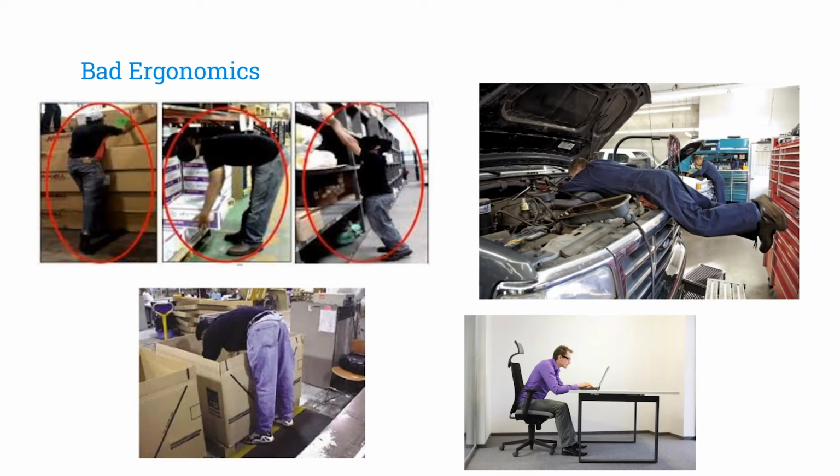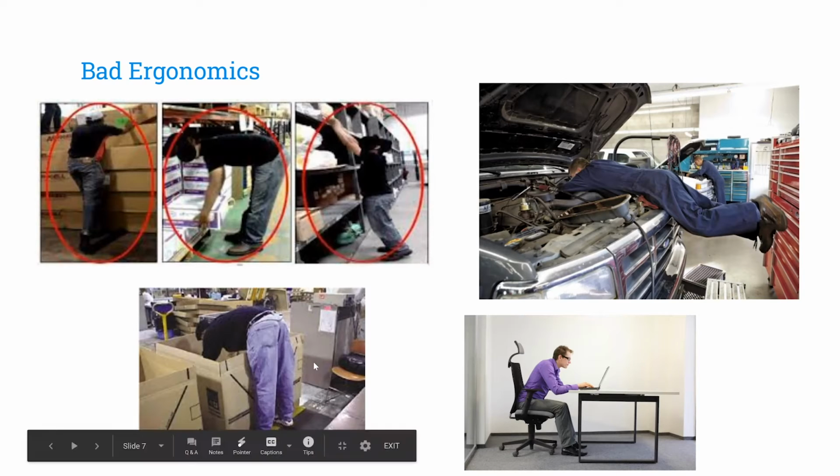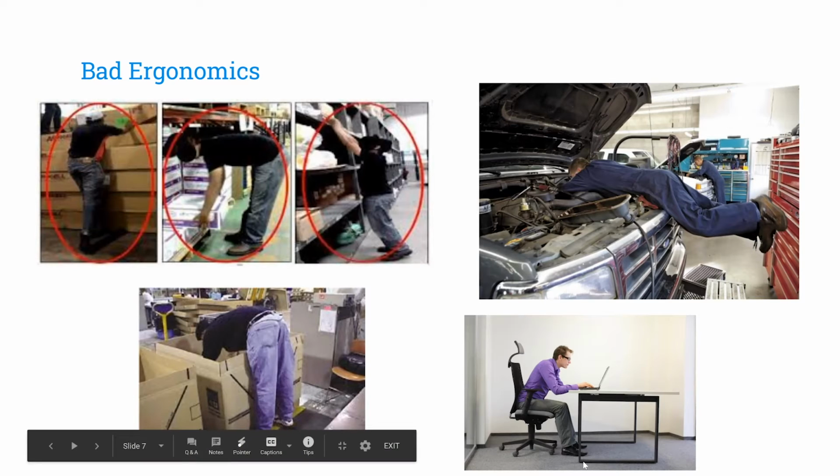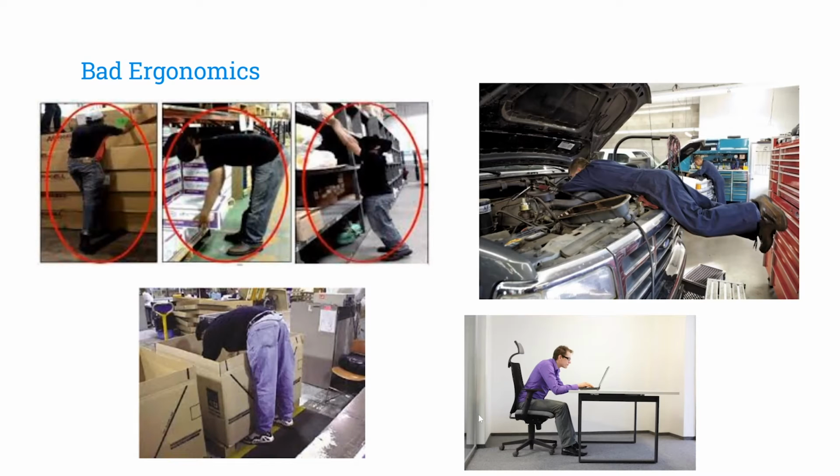On the upper right-hand side, you see a very unsafe worker who is balancing on top of a car engine. He's not squarely planted on the ground, so he could fall, and that would be really bad. You see a guy that's basically bent over into a box. It would be really easy for him to tip over on the box, and that could hurt his head. And most commonly, people that are sitting at a desk job, they're sitting with bad posture. And that can be a common cause of carpal tunnel or persistent neck pain, which can get worse the longer you sit in poor posture.